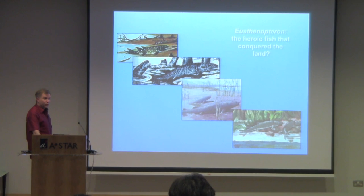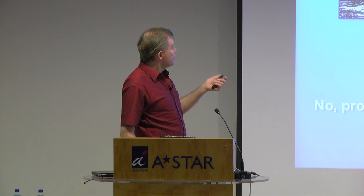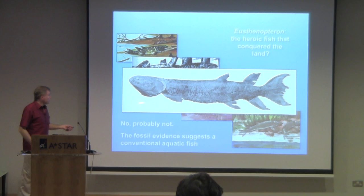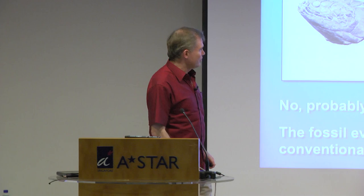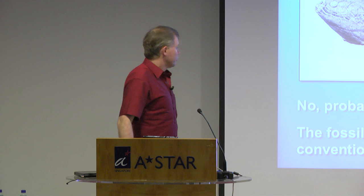This became a sort of meme in popular paleontology because when the good material of this thing became available during the early-to-mid 20th century, it was described in great detail by a researcher at the Natural History Museum in Stockholm, Erik Jarvik. Beautiful material, clearly something related to tetrapods. That's evident anatomically. And so the idea became established that this itself must be some kind of transitional form. In fact, look at it. I mean, it's a fish. It's a quite conventional-looking, pike-like predatory fish with anatomical traits suggesting a certain kinship to tetrapods.